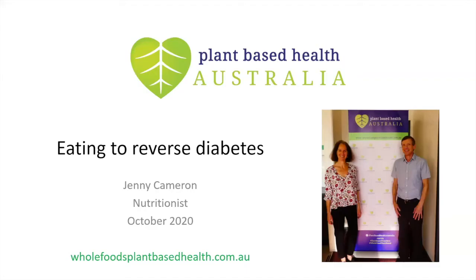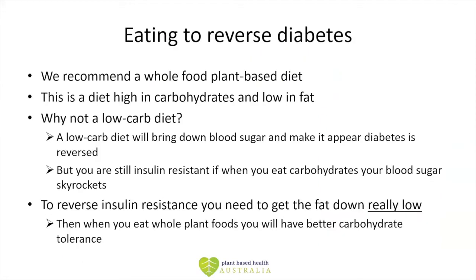So I'm going to talk about what to eat for reversing diabetes and more specifically reversing insulin resistance. So eating to reverse diabetes, we recommend a whole food plant-based diet, and I'll go through that in a little more detail. It's a diet high in carbohydrates and low in fat. Most people, when you tell them this, say, but I've been told to do a low carb diet. My doctors or my diabetes educators told me.